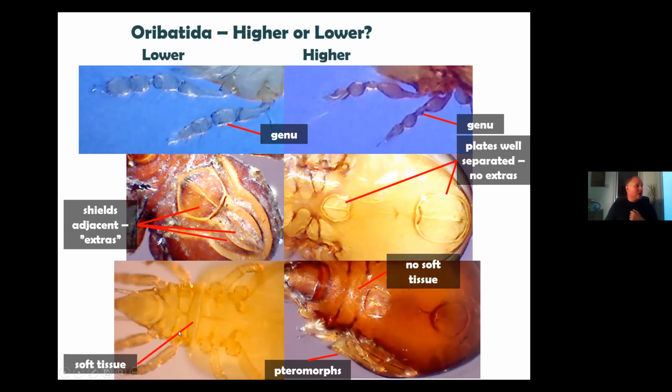Now we've also got this flexible area of soft tissue in the lower Aurobatid, so that effectively means that the whole front end of the mite, from the front two legs and mouth parts onwards, can wiggle around. This is, however, not good for defense. It's a kind of chink in the armor, and in the higher Aurobatids, they've welded it together. They're effectively an inflexible box with no soft tissue in that area at all.